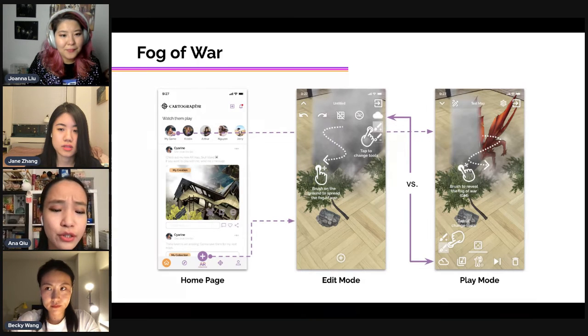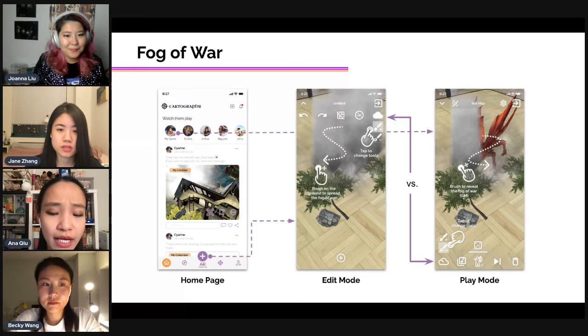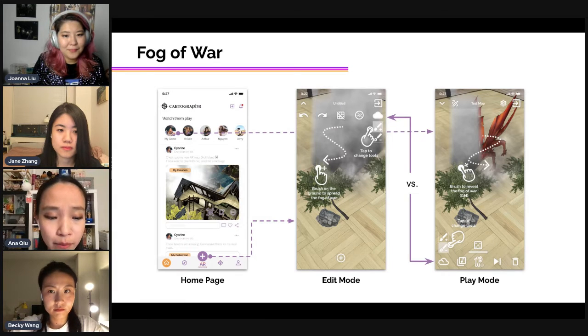Another challenge is to balance consistency and highlight the differences. We put the most important functions of each part at the same location, the bottom center, to encourage people to try it first, such as AR creation on the main page, add object in the edit mode, add tokens and roll dice in play mode.